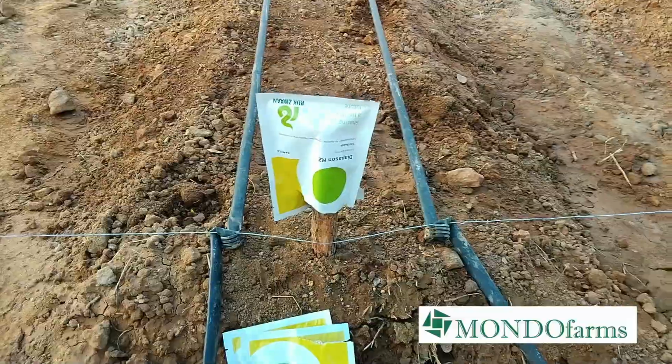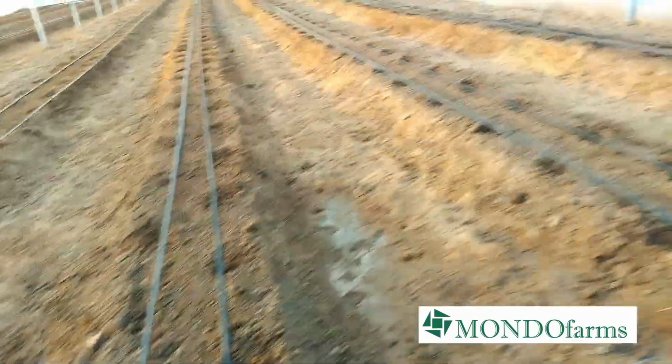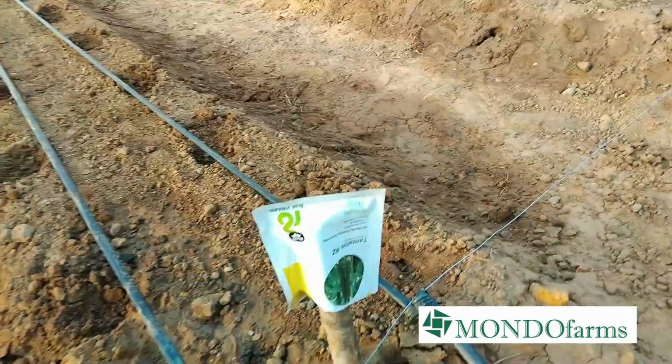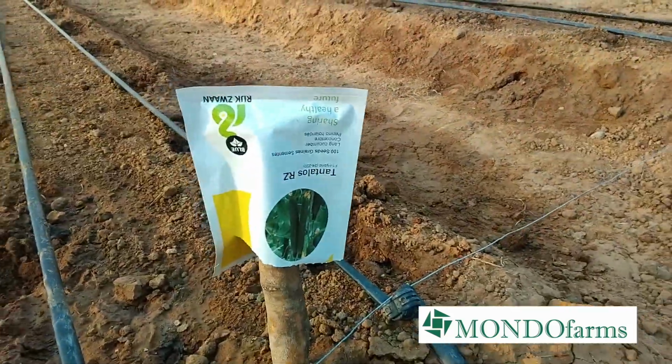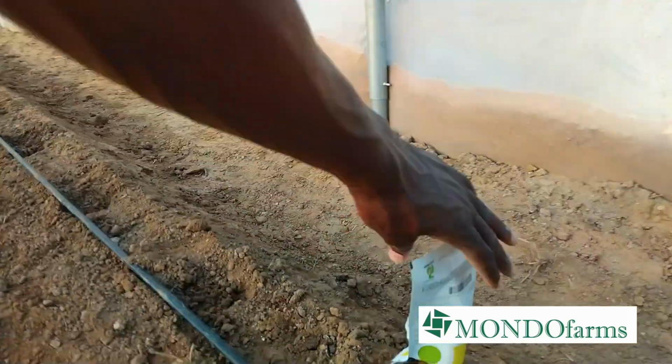So the diapason takes this line and also this other line here. So these will be in here until we put our crop posters. And here we've got the tantalus.